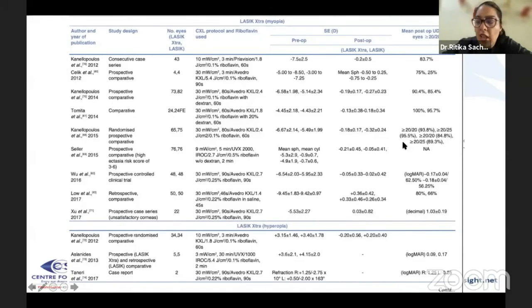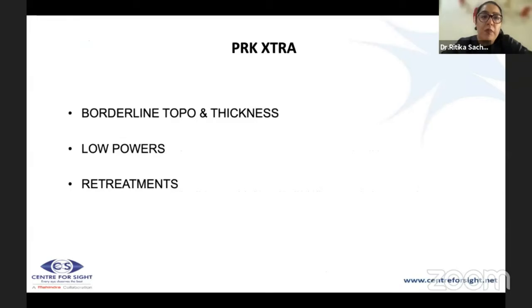And most results have been rather gratifying. Though if you see, the number of eyes in each of these series are limited to less than 100. And this is basically a combination of various experiences that is making us believe that this technique works.